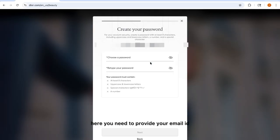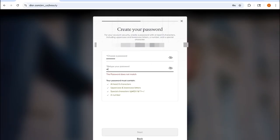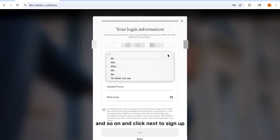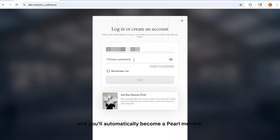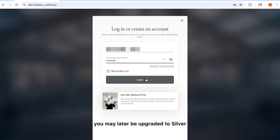Here, you need to provide your email ID and then click on login, choose your password, and then you have to provide all your details like first name, last name, mobile number, and so on. And click next to sign up. As soon as you sign up, you will receive a confirmation email and you'll automatically become a Pearl member. Depending on your future purchases, you may later be upgraded to silver, gold, or platinum.